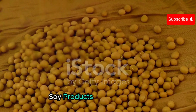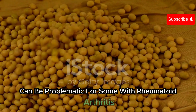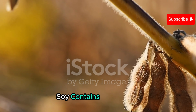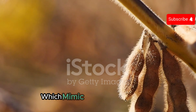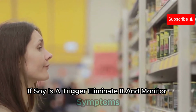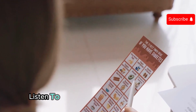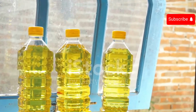Soy products, while nutritious, can be problematic for some with rheumatoid arthritis. Soy contains isoflavones, which mimic estrogen in the body. If soy is a trigger, eliminate it and monitor symptoms. Plenty of other plant-based proteins are available. Listen to your body and adjust your diet.